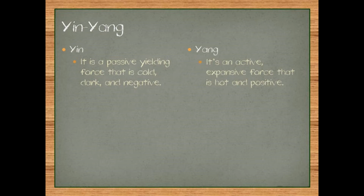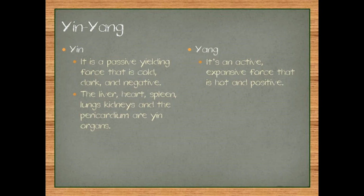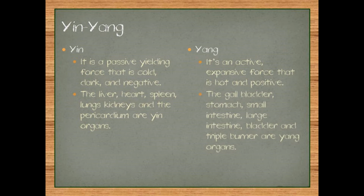The liver, heart, spleen, lungs, kidneys, and the pericardium are yin organs. The gallbladder, stomach, small intestine, large intestine, bladder, and triple burner are yang organs.